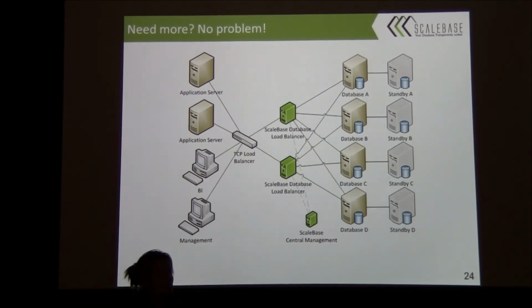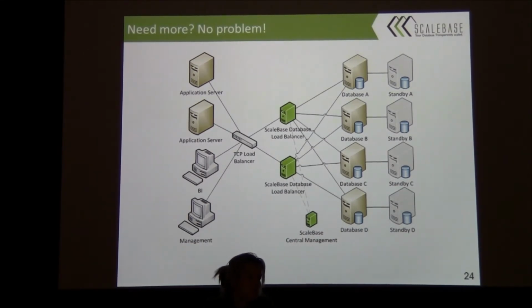Originally the idea was to support multiple different databases. We focused on MySQL because there was a market for that. If you're using MySQL, for the most part, you do not want to spend that much money, right?